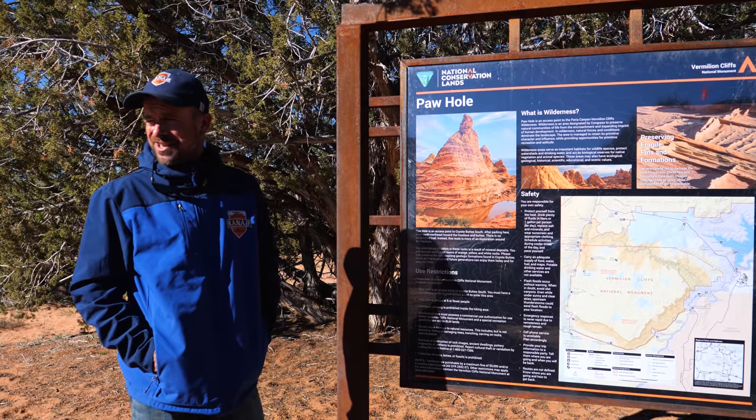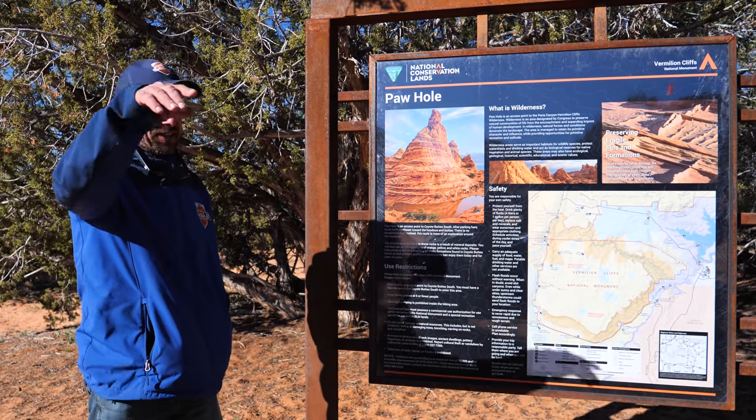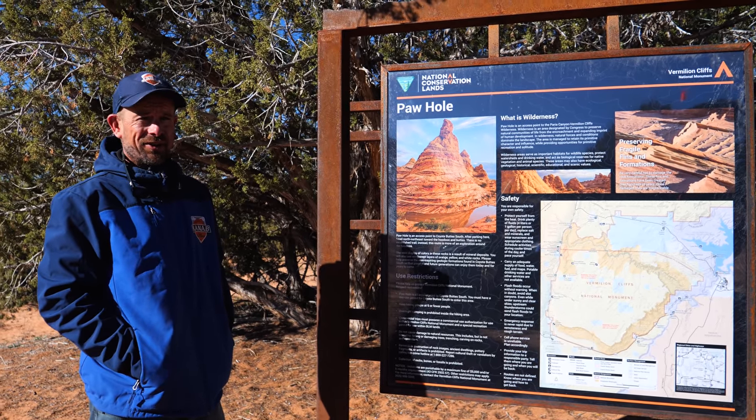Awesome. All right, guys, as you can see, welcome to the pothole. Little buttes of red sandstone sticking out behind us up here. We'll take some time here. You're welcome to hike around out there. There is a little trail that goes in between them all.